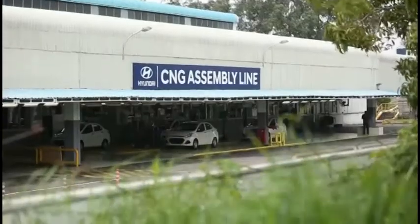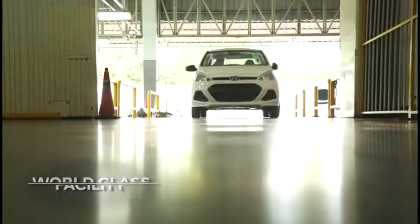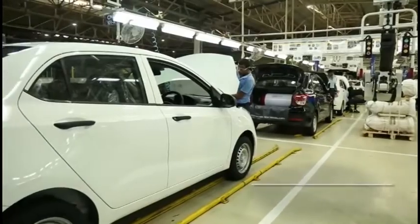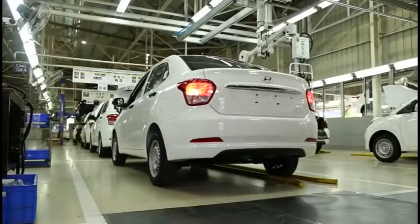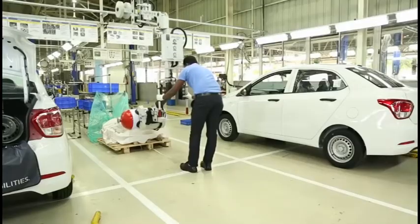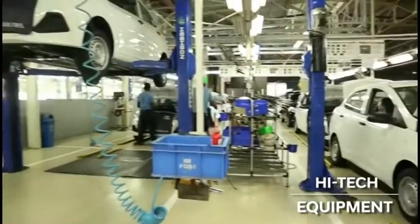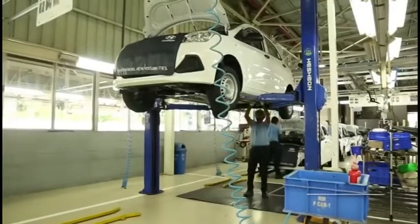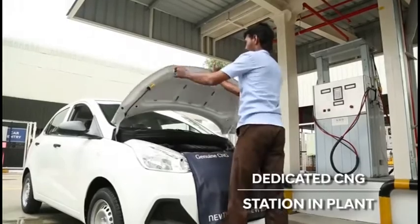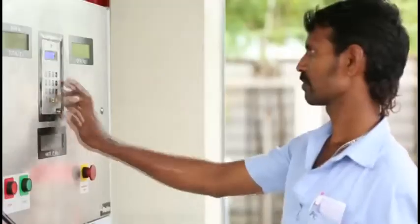The factory-fitted CNG kit is installed on Hyundai cars at its world-class facility in Sriperumbudur, Chennai, where two assembly lines are dedicated exclusively for the fitment of the CNG kits, and the process is strictly monitored by trained technicians and supervisors using state-of-the-art high-tech equipment to make sure that the fitment is safe and secure. This facility also has a dedicated CNG dispensing station with high-capacity CNG storage readily available for vehicle filling and testing.